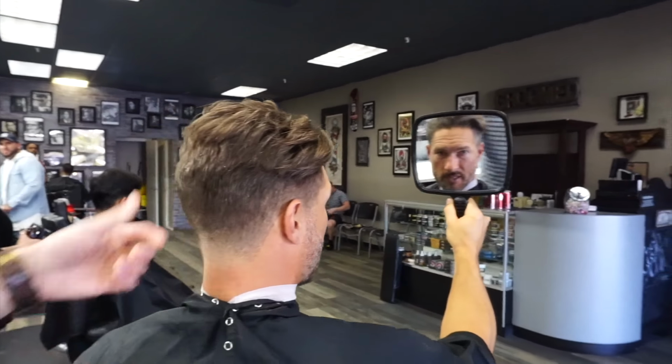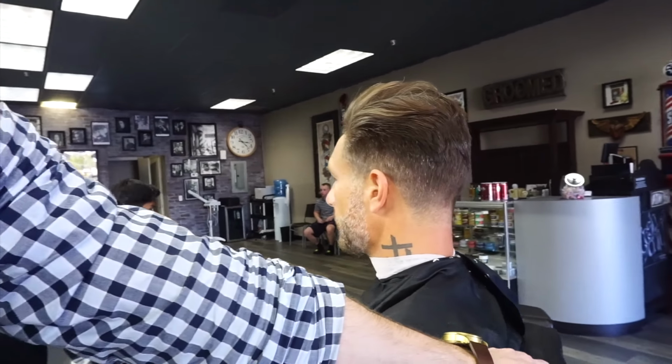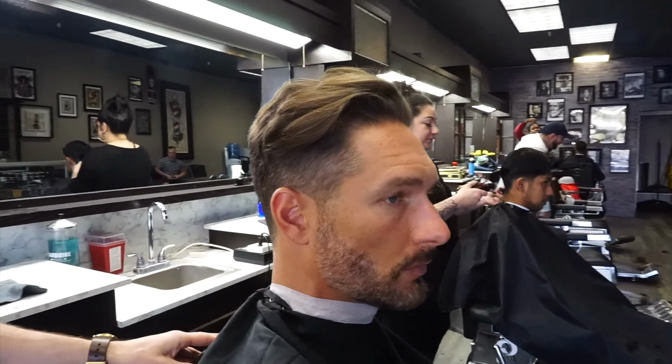It's going to be so much easier to style. That's why it's good to have it. Nice taper in the back, all the way out, no block, so that'll grow out real nice. And we made sure everything is straight up.